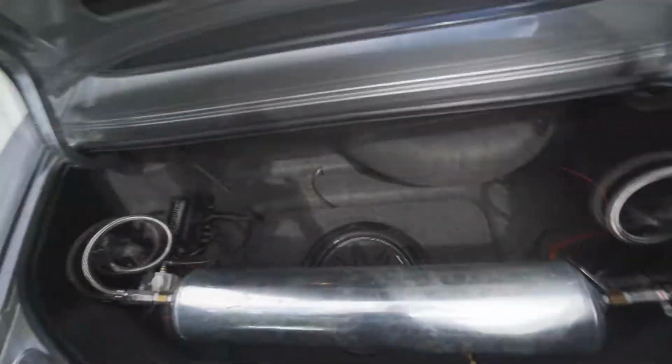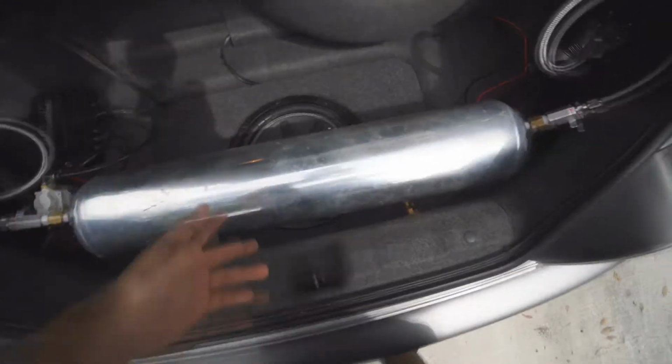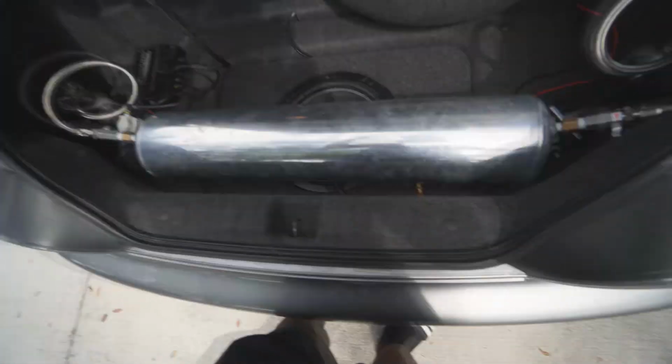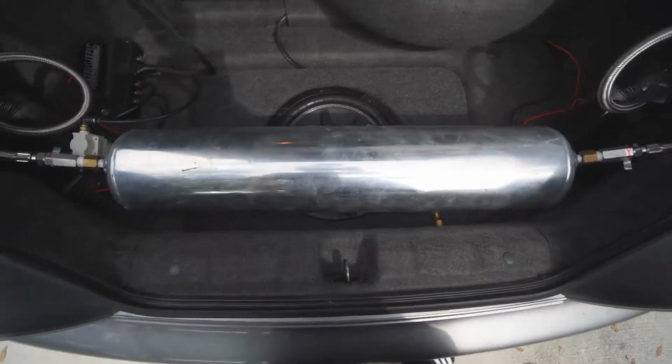Like I said, I'm running the Airlift Performance 3-piece kit. So I'm running with a 4-gallon tank. This is probably too big for an S2000 or Miata or whatever you want to use it for. So look into it a little bit, but this will suffice. It's really good. Anything bigger, you're kind of just overkilling it.